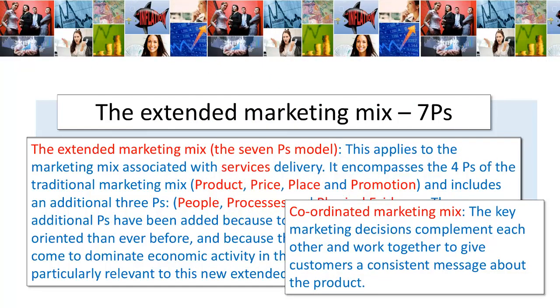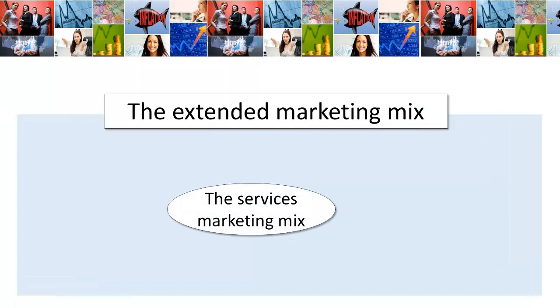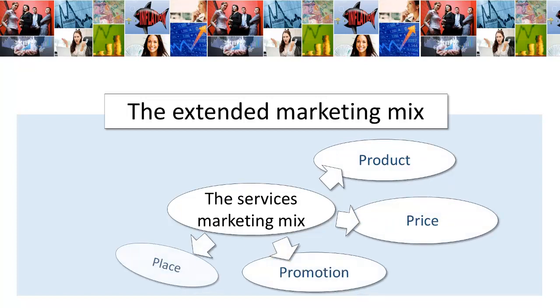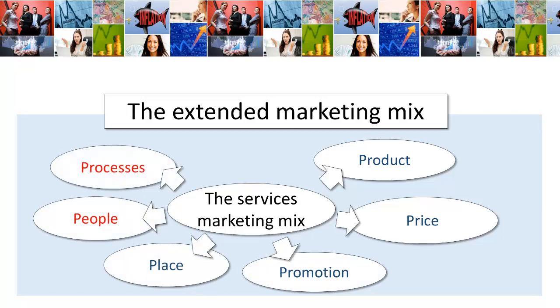Coordinated marketing mix, and this is where the key decisions complement each other. They work together to give customers a consistent message about the product. So here we are. The services marketing mix is 7 P's: product, price, place, promotion, and our additional 3 P's: people, processes, physical evidence.